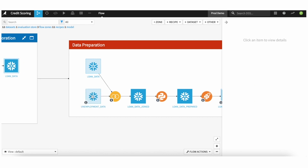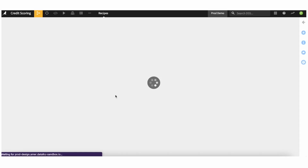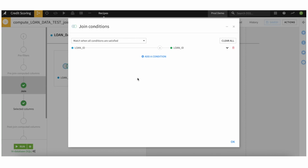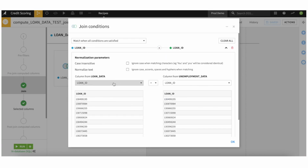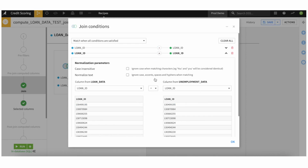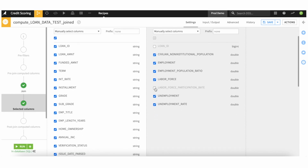And let's say as a first step of our process, we want to maybe join our loan data with unemployment data about the larger market. And so here we use a visual join recipe in Dataiku to join these two tables together. And in this case, we're doing a left join, where our loan data set is our left data set. And we're joining on a shared column between these two data sets, which happens to be loan ID in this case. We can always click into this field and change the columns that we want to join on. Or you could potentially join on multiple columns being equal to each other. And then in this tab, I can say, oh, I want to exclude this column from my output data set.